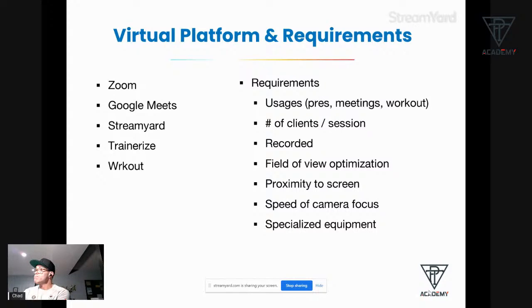Can you record it for playback? Like this, I'm recording this one today, pre-recorded so that you can watch it on Thursday, and then I can answer questions while that's happening. All these things have different field of view optimization. When I look at StreamYard, for example, it's very difficult for me to optimize anything but me on the screen. Whatever I choose as a screen, they see the exact same thing. Versus Workout, which is a platform I'm quite familiar with, I'm big on their screen, but they're big on my screen. So it's actually viewer optimized, which is pretty cool, and it's a great little add-on that most of these platforms don't have.